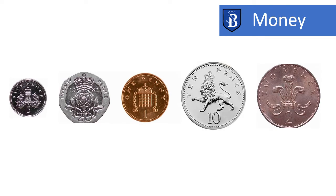Now it's time to use those coins that you've got ready for the session. Don't worry if you haven't been able to get them today, maybe you'll have them for our session tomorrow. Could you show me where the 10 pence piece is? 10p. You could hold it up if you have the coins in front of you. Well done if you said that this was the 10 pence piece. It has the words 10 and pence written on it, and it also has the digits for the number 10.